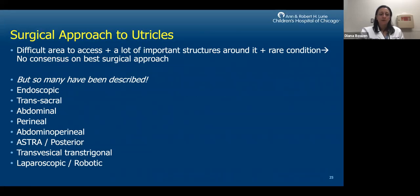It's a difficult area to access. There are a lot of important structures around it. And it's a rare condition. And all that means that there's no consensus on the best way to do it. You ask everybody around, and they'll all give you different answers. But I think there are lots of good options too, is the other way to look at it. So all of these options have been described, and we'll go through some of them, not all of them.